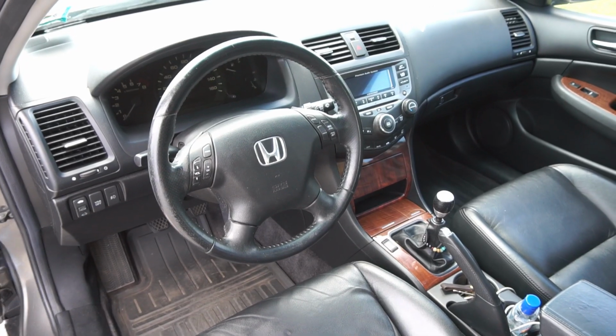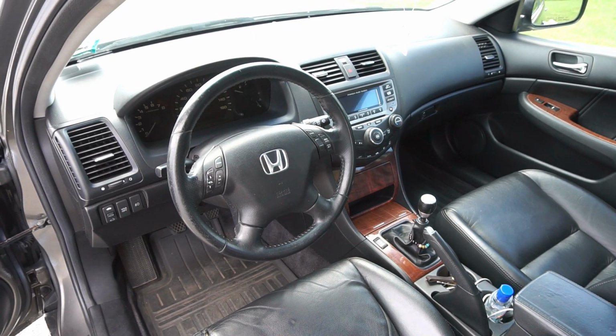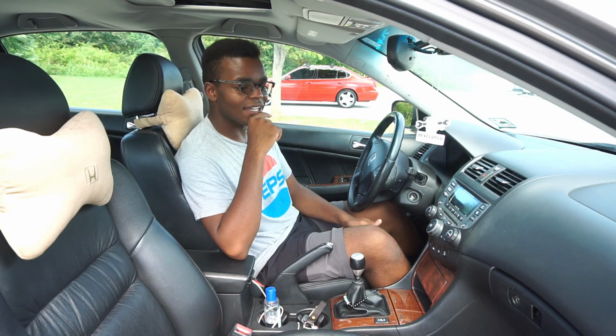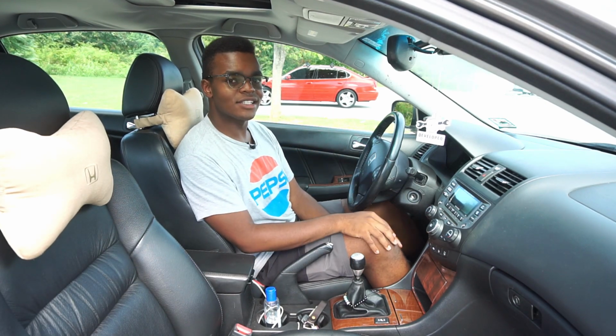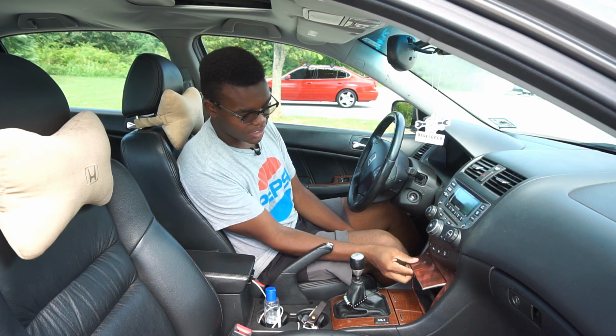Now you also have dual zone automatic climate control. All the functions are very easy. The 2 switches here, all the hard touch buttons. This is a very simple car, and I like being in these cars where they're just a lot more simple. There's also a bunch of storage above here.